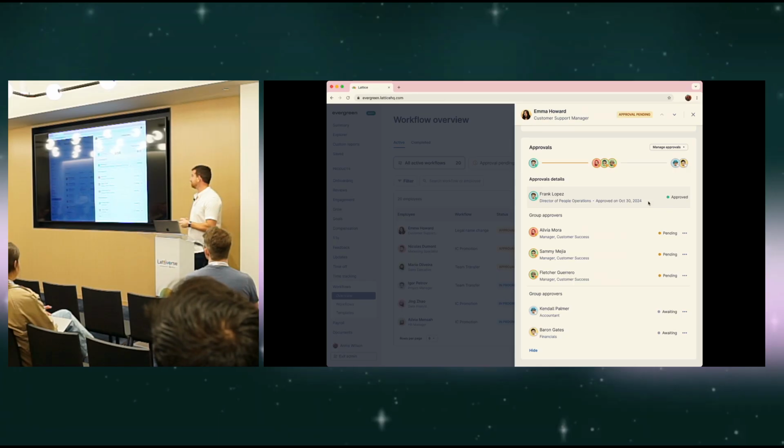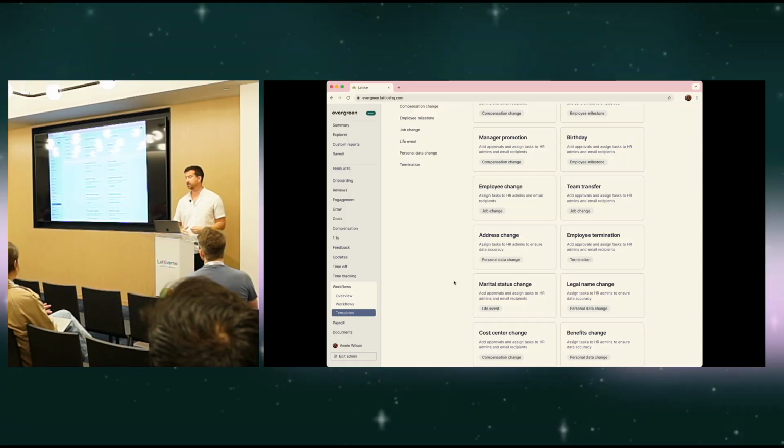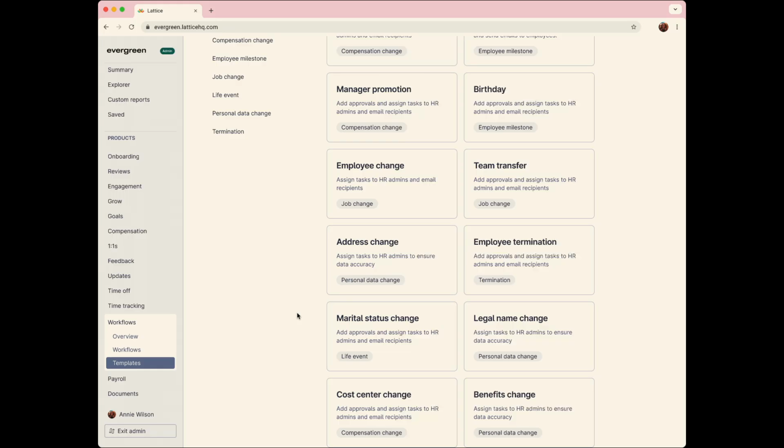So that's a high level of how you can configure a really flexible workflow within Lattice HRIS, but you also don't have to configure them all yourself. We do have a library of pre-configured workflows that we found to be most valuable with our customers using this product over the last year.